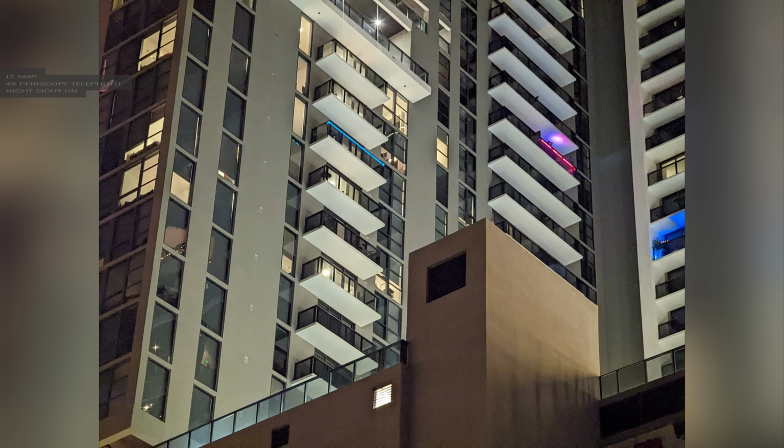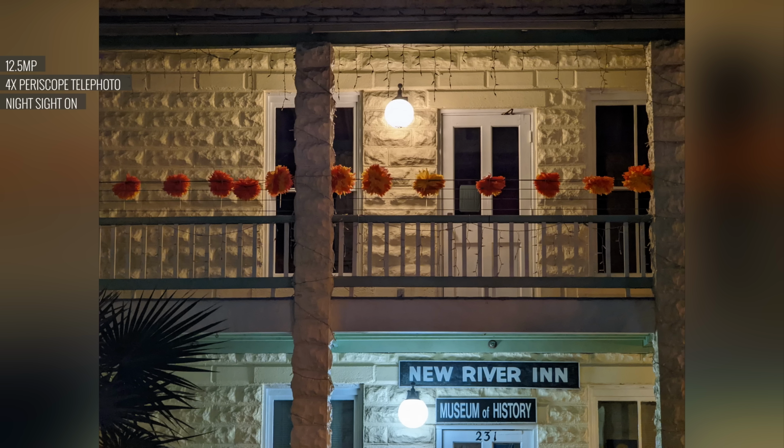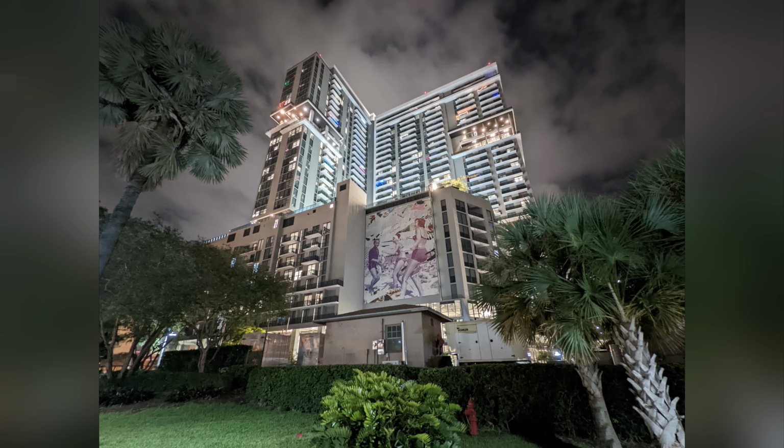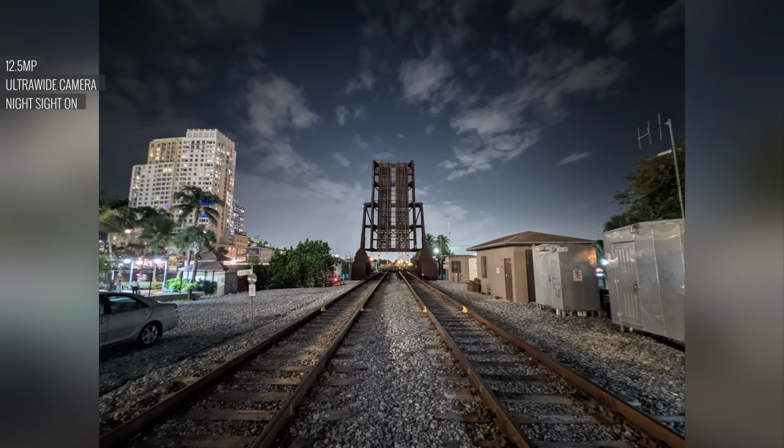The zoomed night sight photos have nice colors consistent with the main camera, though they aren't as sharp, but they do get the job done. The ultra-wide camera's night shots look decent. The overall images look a bit darker than the main cameras, but not bad overall.